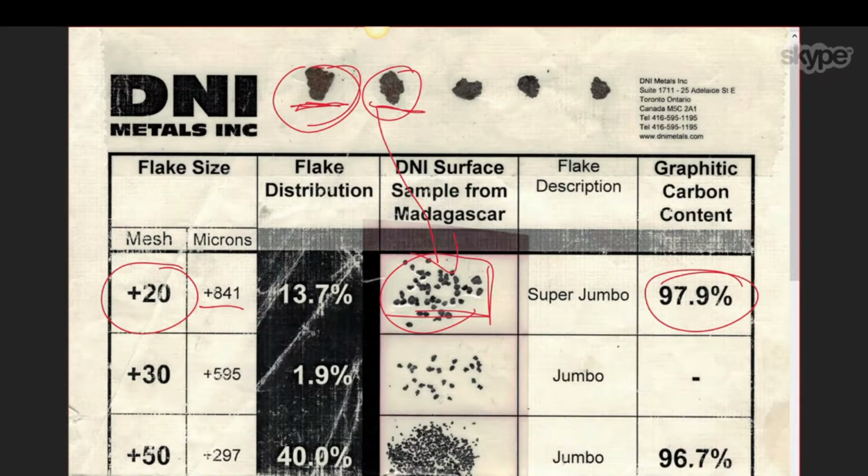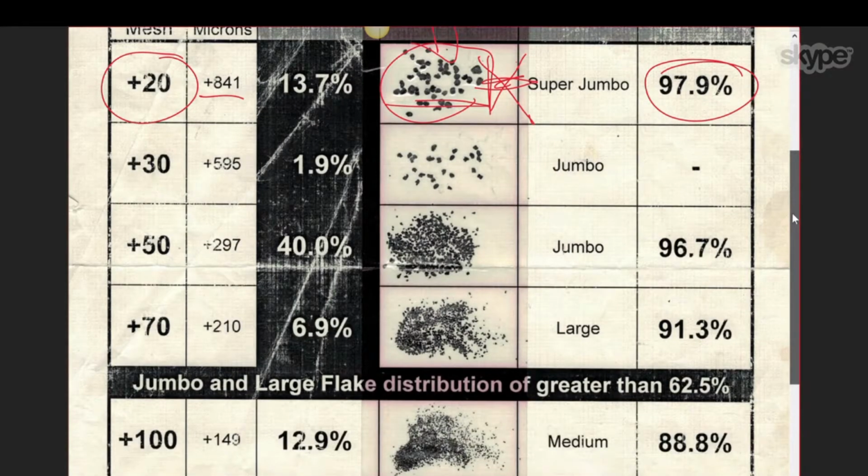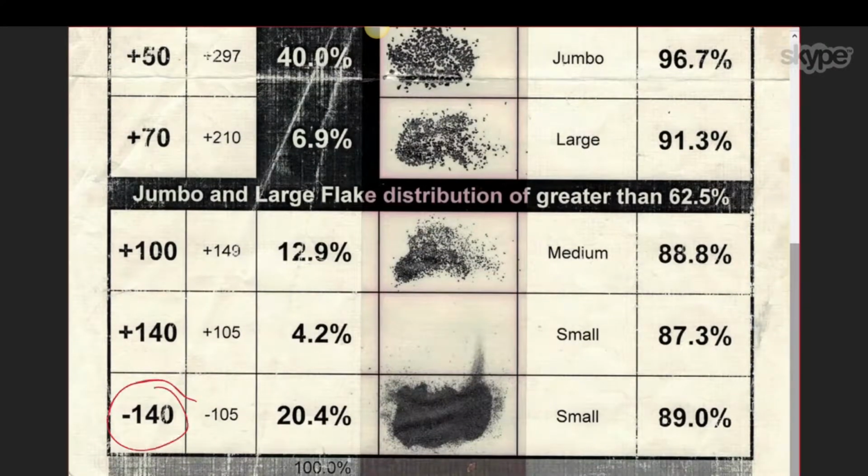Normally, graphite is sold around the world at around a 95% carbon content. So let's just say that all of these samples that I have up here on my screen are all at a 95% carbon content, okay? The large flake up here, this 840 microns or 20 mesh, could sell as high as $2,000 a ton. If you go way down to some of the finer graphite, way down here at the bottom, like minus 140 or minus 105 microns, this material, if it was 95%, might only sell for $600, $700 a ton.